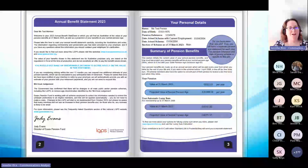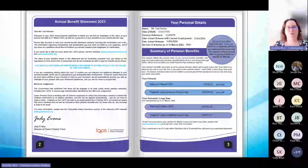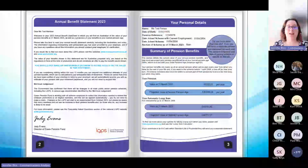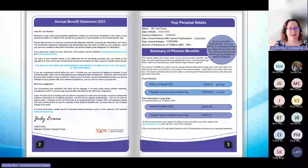So if you have joined after April 2008, then basically this will all show as zeros or it'll be missing entirely. But as I said, everyone can convert part of their pension in order to take a tax-free lump sum if they want to. So if you'd like to find out a bit more about how much you could take, there is a lump sum calculator, which is on the National LGPS website, which is lgpsmember.org. And that'll give you a good illustration of how much tax-free cash you could take. So you just need the figures from this statement, pop them in, and it'll give you an illustration.